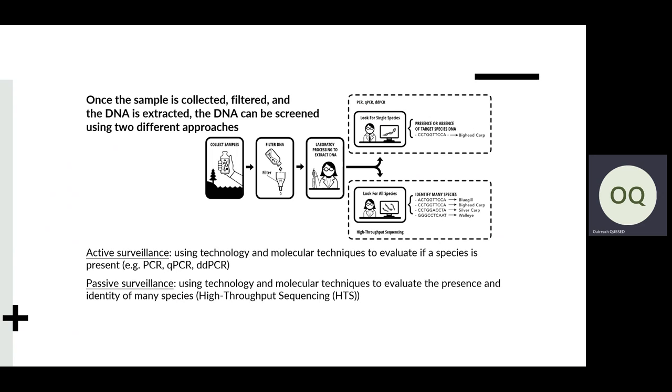The other approach is what we would call passive surveillance, where we're using high throughput sequencing. So instead of just using a molecular probe to say, is smallmouth bass here, we're sequencing short fragments, mini barcodes, if you will, from the environment and getting a sense of what are the different fish in the community, in the system. So it's a very powerful tool.